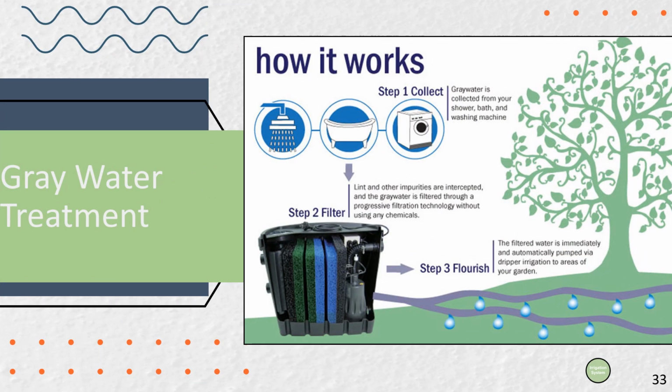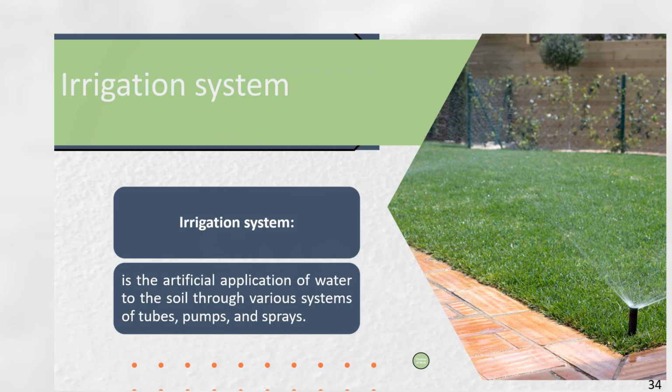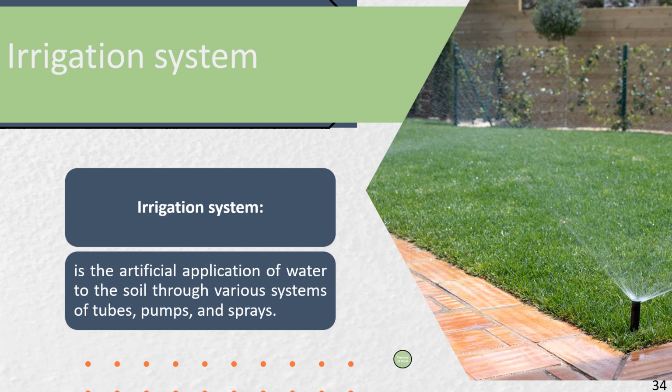Also, we use the grey water treatment, which will take grey water from the house and treat it and use it again in the irrigation system. Here is a picture of the irrigation system and how it will operate.